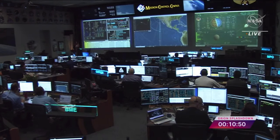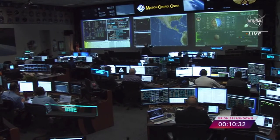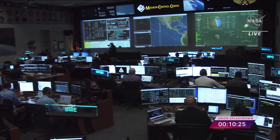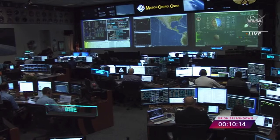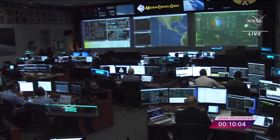Coming up on the start of the second blackout period. We should be in that second blackout period right now. Orion approaching a velocity of 20 times the speed of sound. If all goes as planned, we should be out of the blackout period with a solid lockup on the vehicle at 11:31 and 46 seconds a.m. Central Time.